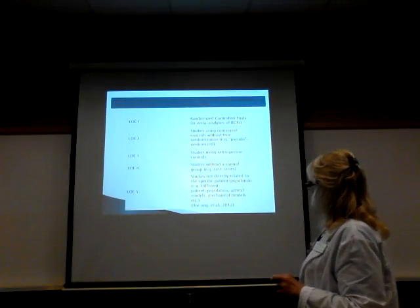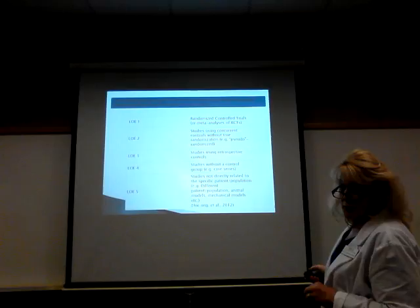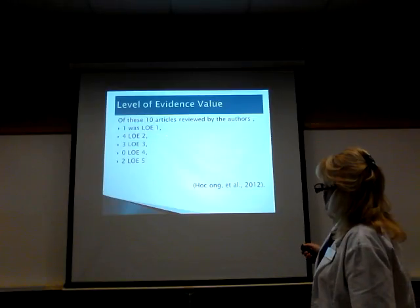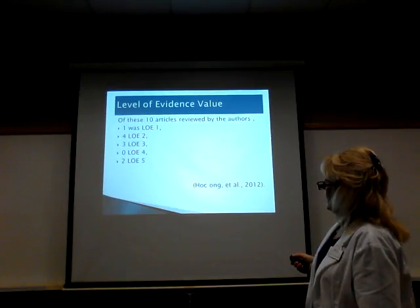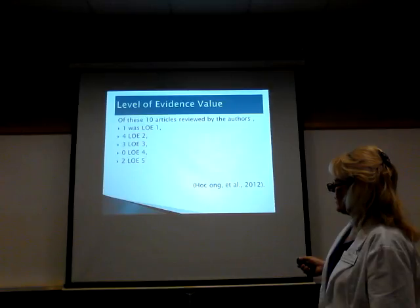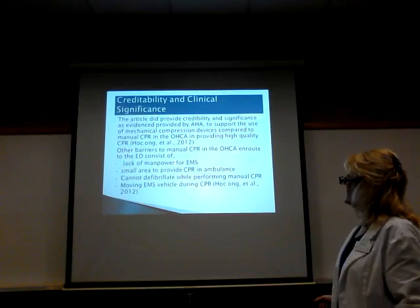They use this table here, which is from the ILCOR, of level of evidence, which we all are familiar with. Level of evidence value: one article was a level of evidence 1. They found 4 articles that had a level of evidence of 2. They had 3 articles with a level of evidence of 3. Zero had level of evidence 4, and 2 had level of evidence 5. So as you can see, it was sort of weighing back and forth.